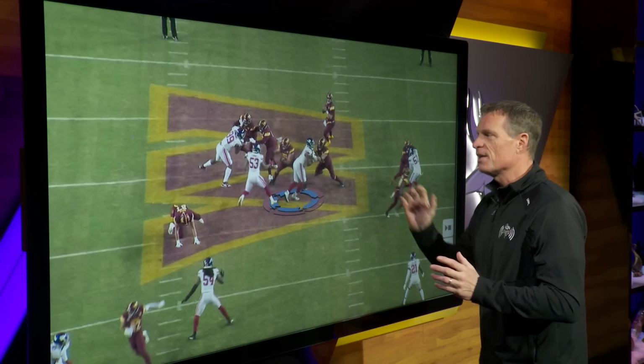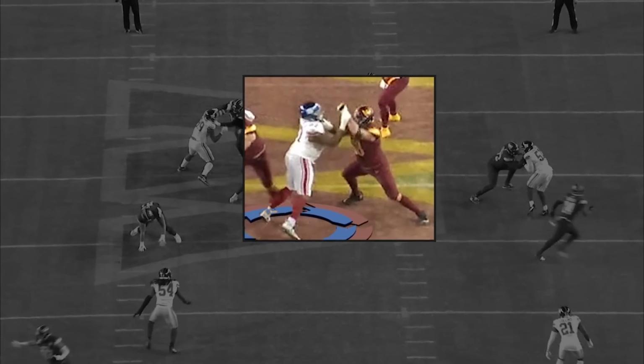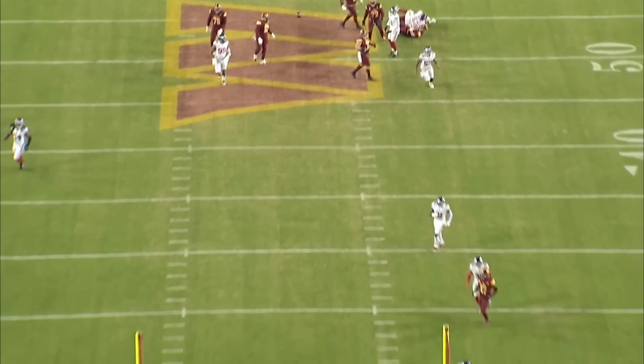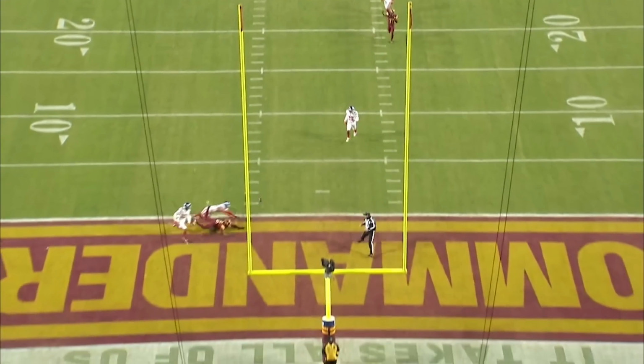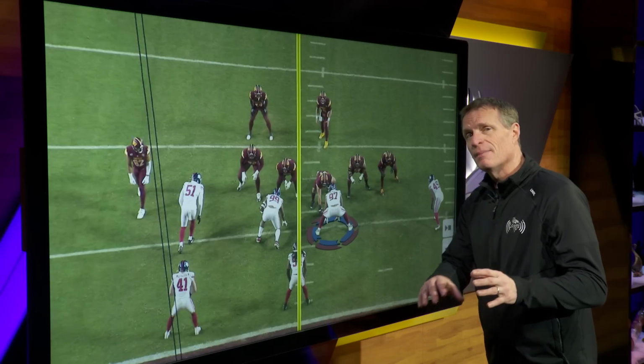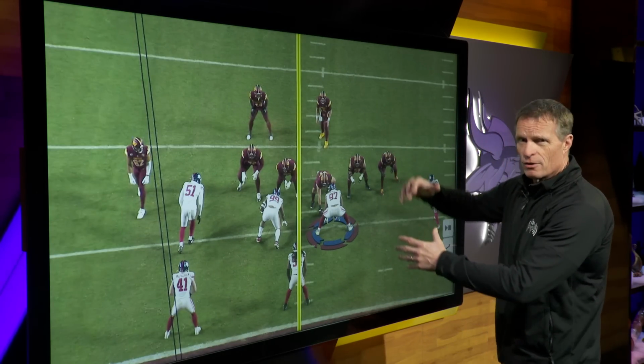Watch the power. Watch how he can get this hand off and then rip through and get to that second level. Hand up, club, get through, hips get through, puts a big hit. This was a shot that the Commanders tried to take, and Lawrence busted it up. The guy's a beast.